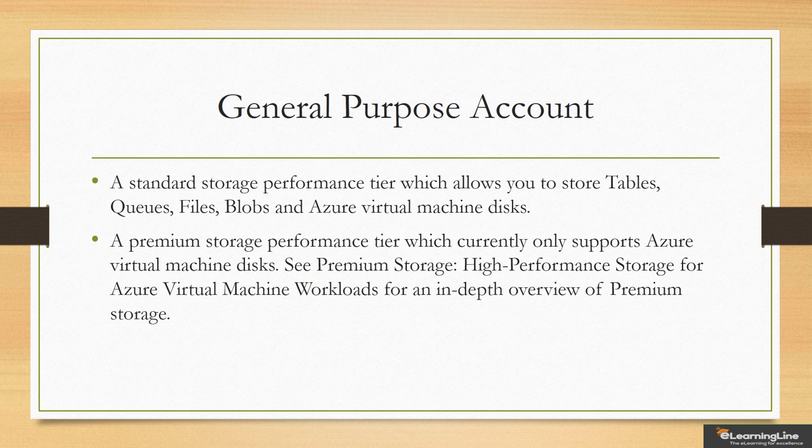There are two types of accounts: a standard storage account and a premium storage account. A standard storage account allows you to store tables, queues, files, as well as blob storage, as well as Azure virtual machine disks. If you remember in the previous lecture, we created a data disk, so that belongs to standard storage.